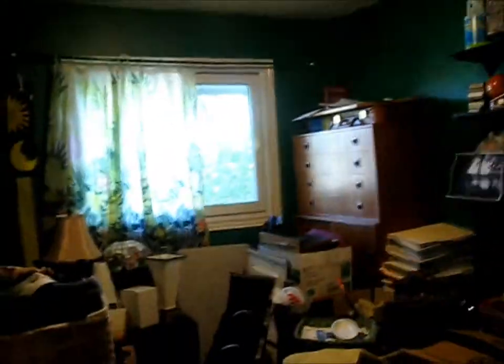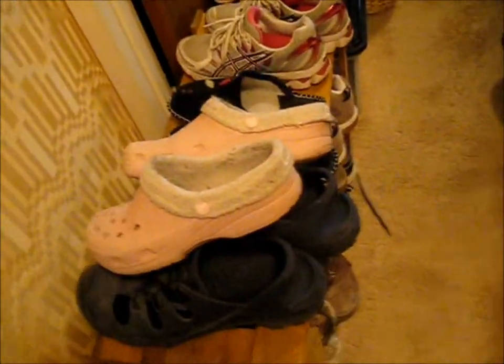That is our kitchen, basically. This is our foyer. This is the back room where we used to feed the dog. And this is day zero of our kitchen renovation 2013.